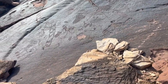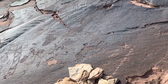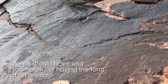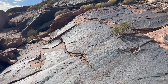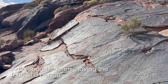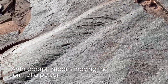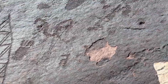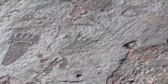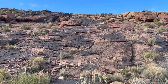The sun is just perfect in this spot to get another view. These anthropomorphs up here. That big pattern symbol right there. The big footprint. And one final view before we leave.